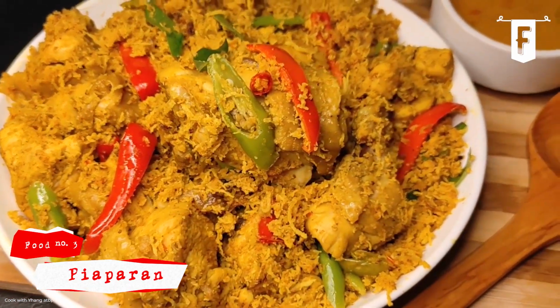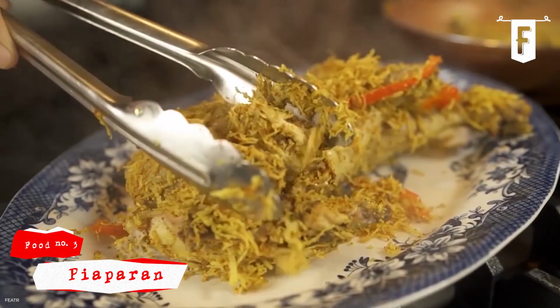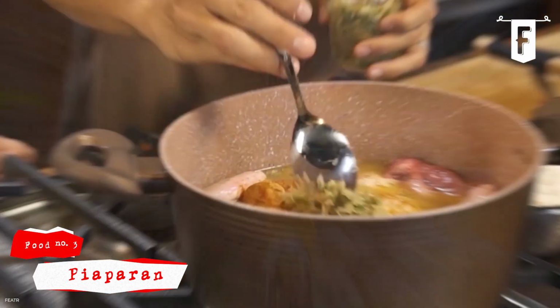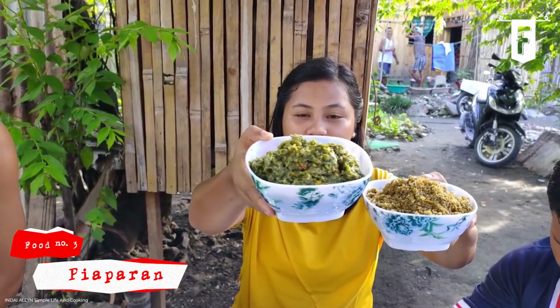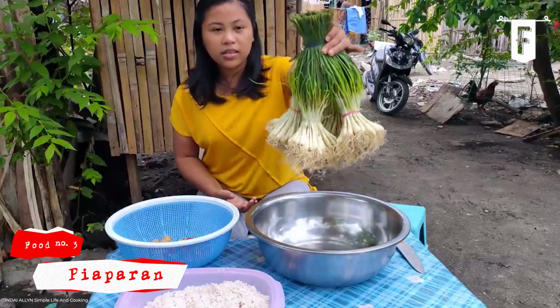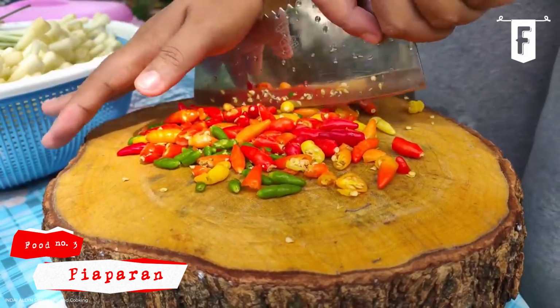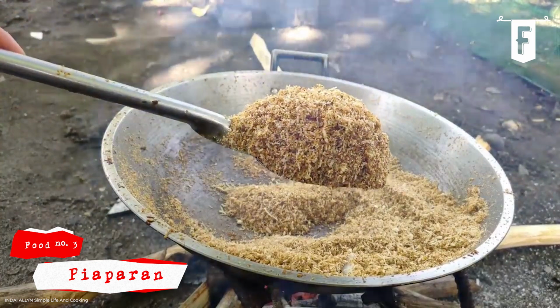What makes pipaparan amazingly hot is the special spice mixture that is Mindanao's answer to sambal, the palapa. Palapa is a Maranao condiment made from sakurab, pounded ginger, turmeric, labuyo chili, and toasted grated coconut.